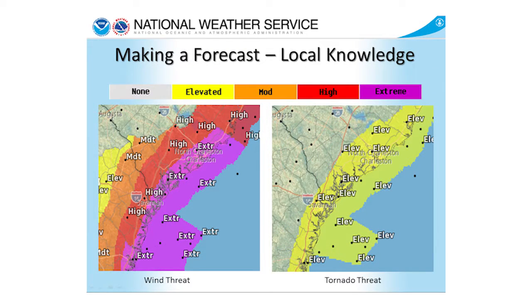We then take the National Hurricane Center forecast for the storm track and intensity, and we tailor it to our local area. So the Charleston Forecast Office, which is located up at the airport in North Charleston, covers the Charleston metro area, the Savannah metro area, and the surrounding areas around those. So we have a pretty specific region that we're concerned about, and because of that, we really get to hone our expertise and understand the local effects of what goes on.